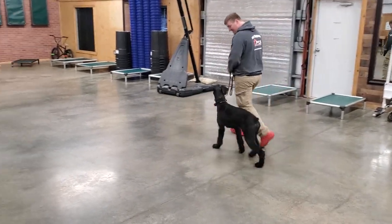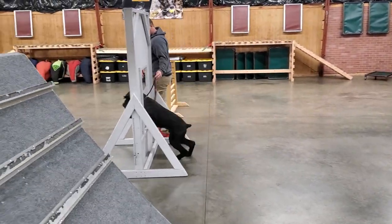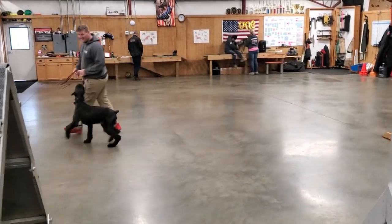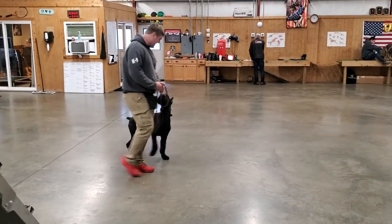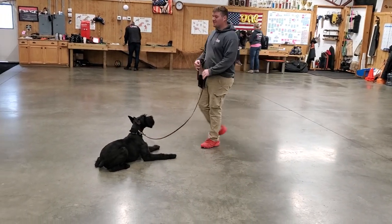Nice. Woodrow's been working really, really well. He's getting more consistent, more reliable every single week. Right now, we're working a lot on the focus. As you can see, his head is up, his legs are pumping, he's looking flashy, he's looking really nice.